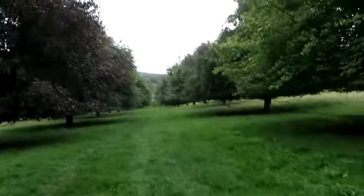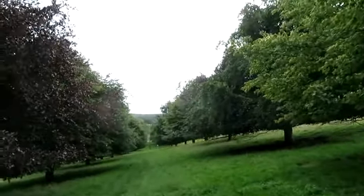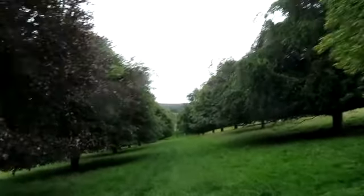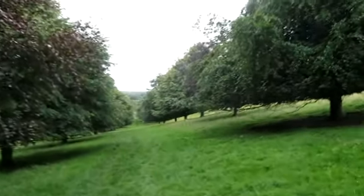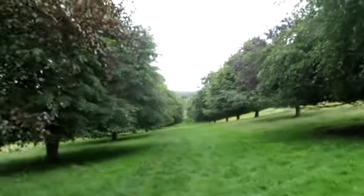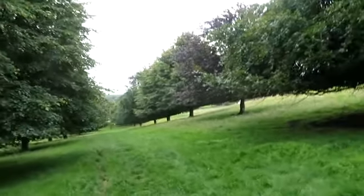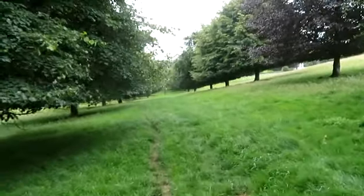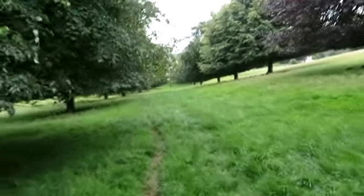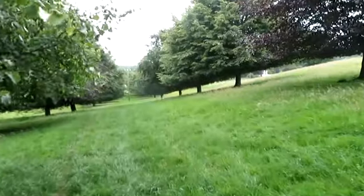So we've climbed that little hill just past the deer park, and now we're just dropping down through this. I suppose this is an avenue. It might be on a slope. It's not a flat avenue, but it's certainly between two lines of trees, and we're heading back now towards the cars, which are just down at the bottom of this hill.